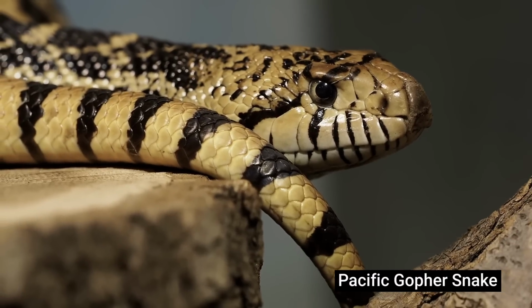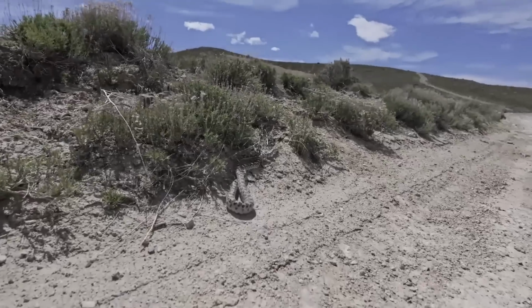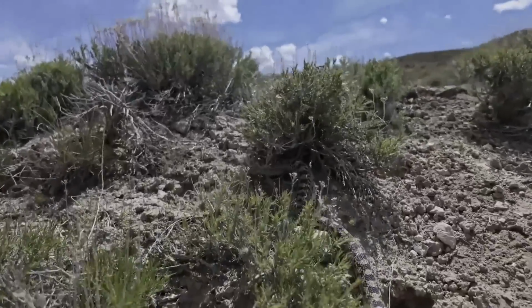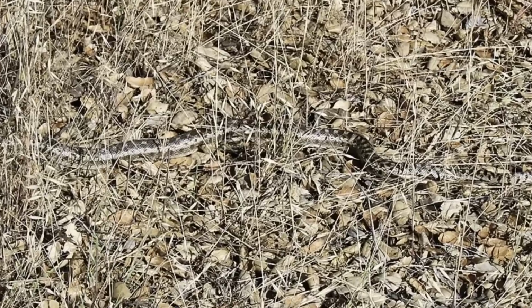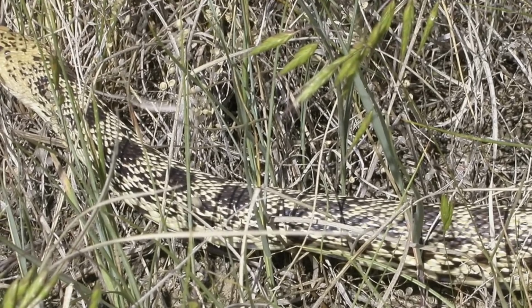The Pacific gopher snake, found on the west coast of the U.S., can grow up to 7 feet long. The only plus in this situation is that this reptile is non-venomous. It camouflages well in forests and fields, but is harmless to people. Just don't scare it, or you'll get a bite, which is still unpleasant.